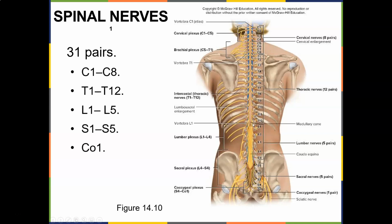All right, so again, the spinal cord ends at L1. Great quiz question, but it has these cauda equina, which is like the horse's tail, that these peripheral nerves do come out of. And probably the most famous one that you guys know is the sciatic nerve. We'll talk a little bit more about the sciatic nerve, but that's a combination from L4, L5.